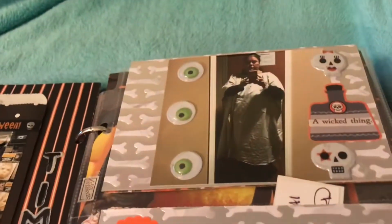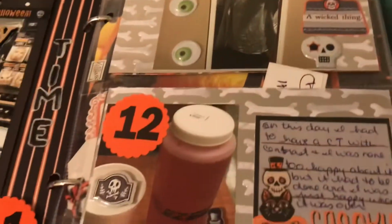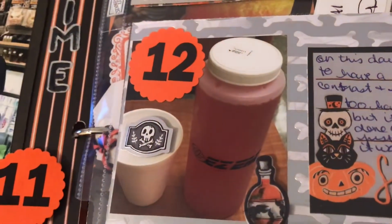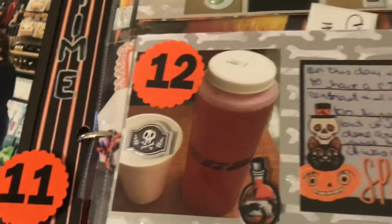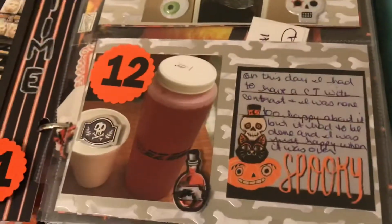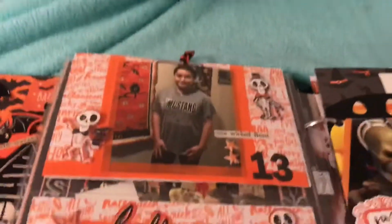Number 12 was not a fun day. I was having some stomach pains, and so I had to go get a CAT scan with contrast, and I had to drink this whole thing. It was disgusting, and I don't think I'll ever do that again. But my gastro doctor was like, well, we have to find out what's going on with your stomach. So day 12 was not fun. But it's okay to document non-fun things in your album as well.